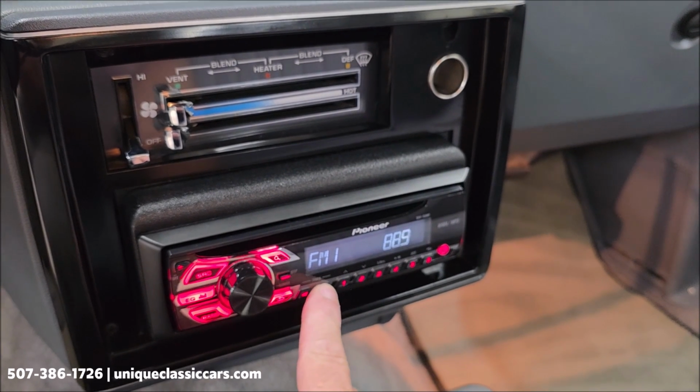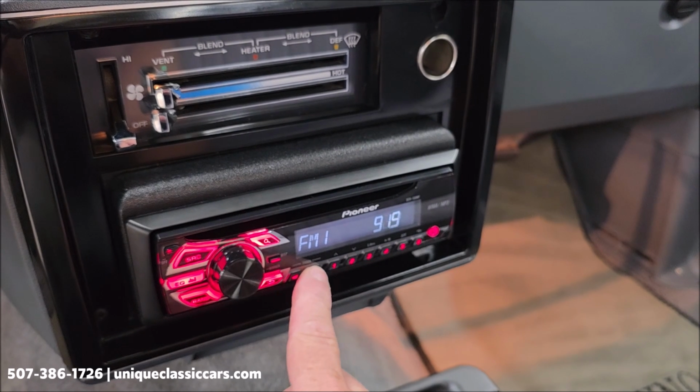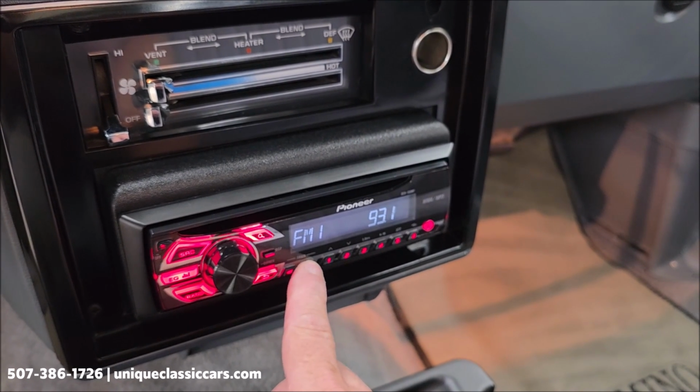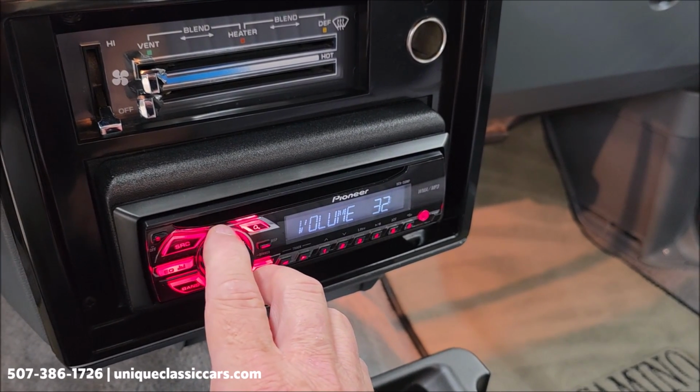Find a station that will get reception. Night Ranger live Friday, August 1st.